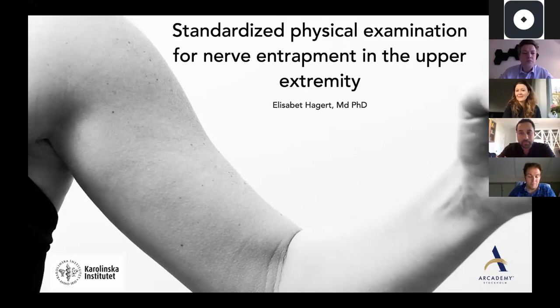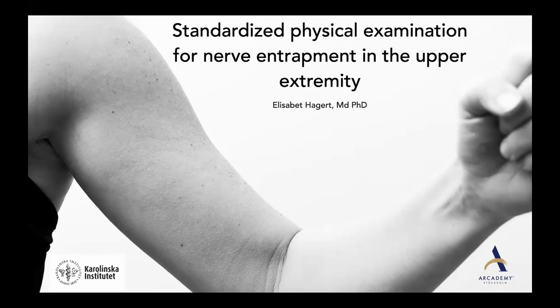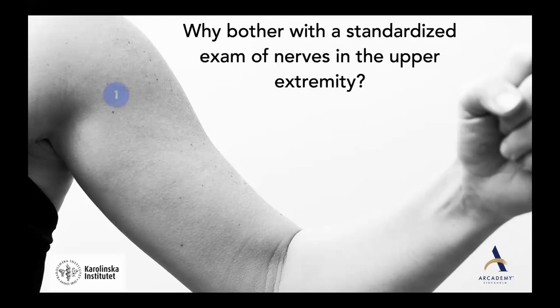Yes. Excellent. So my talk today is about the standardized physical examination for nerve entrapments in the upper extremity. This is the stuff that I use every single day in my clinic, at least 10 times a day. If I have a patient that walks in that I think has a carpal tunnel syndrome, I won't assume that it is a carpal tunnel syndrome. I will start by examining the entire upper extremity, and I will tell you how I do this.